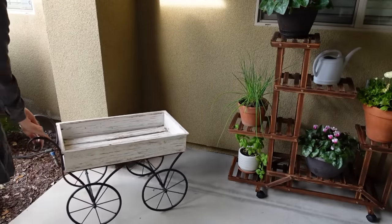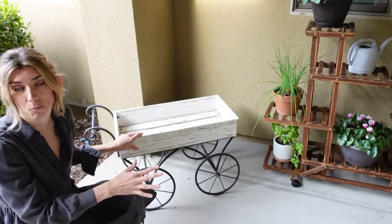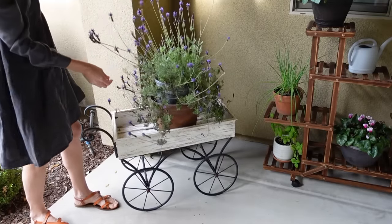Had this really cute wagon, and I thought it was absolutely adorable. We definitely have to make use of that, and then she can add more plants to it and stuff, so I'll link some similar ones for you. Lavender smells so good here on the terrace.